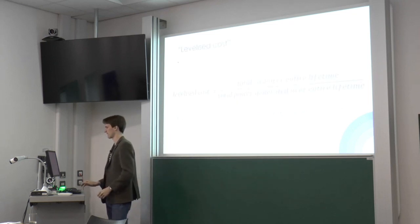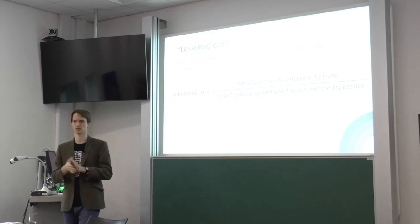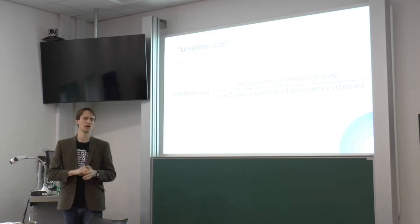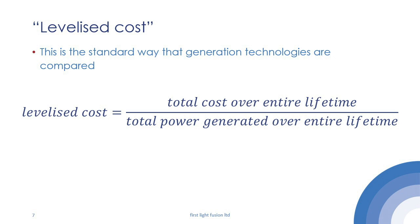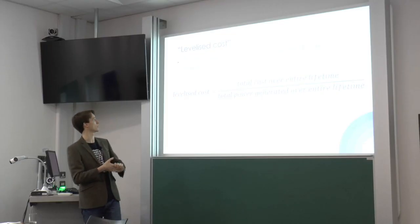So I just want to introduce a term, though, to start, just in case not everyone's familiar. The way that energy generation technologies are compared is through a measure called levelized cost, the levelized cost of energy. And the definition of the levelized cost is as I've written there.